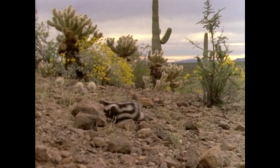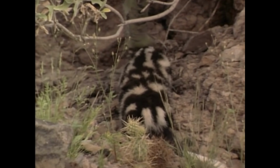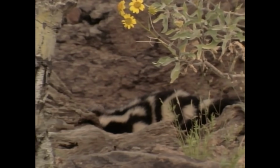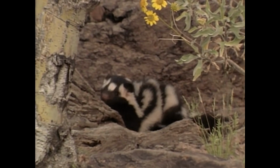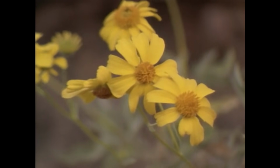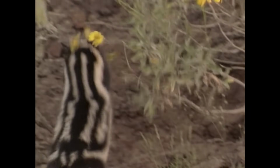Smallest of the four species, the spotted skunk, or civet, is not really spotted at all. Rather, it has 6 serpentine stripes. No 2 spotted skunks have the same pattern. Being the only skunk that can jump or climb trees, it's far more nimble than its cousins.